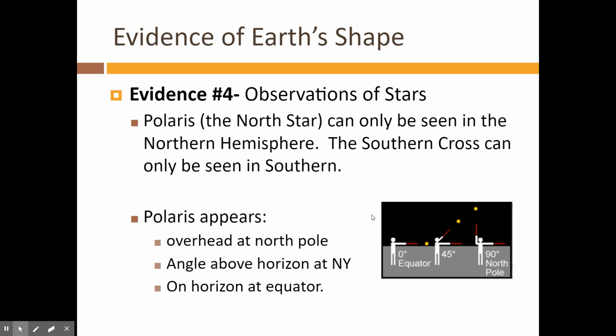Okay. Evidence number 4, observations of stars. This is something that we're going to be talking about a little bit later. Polaris, which is the pole star or the North Star, can only be seen in the northern hemisphere. It's only visible in the north, above the equator, north of the equator. Other stars can't be seen, and from our perspective here in the northern hemisphere, we can't see the Southern Cross.